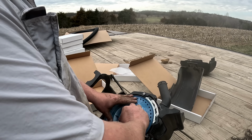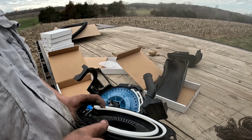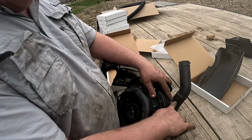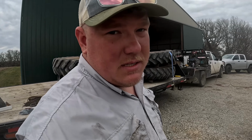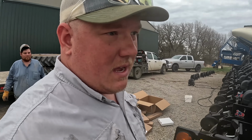Goes in this way. And then twist, lock it on, put this faceplate back on, twist it on, and then up top, our setting, tubes for corn, or starting out in the middle, and then I should be able to dial it in really nicely with the in command and the new seed meters that we've gotten put on.